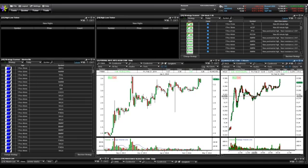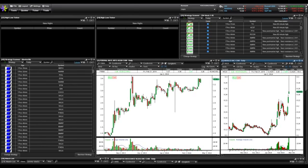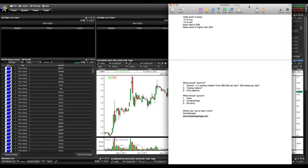Did this trade more than $60,000? Absolutely. Tons of volume on NVLX. That's how you could figure out how much dollar amount it trades a day. Or does it trade at least 500 times per day?